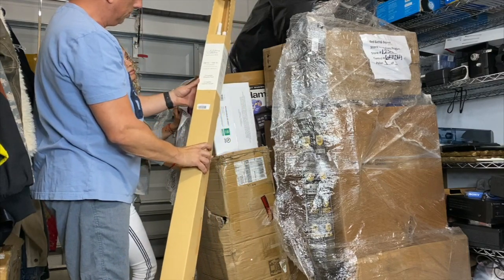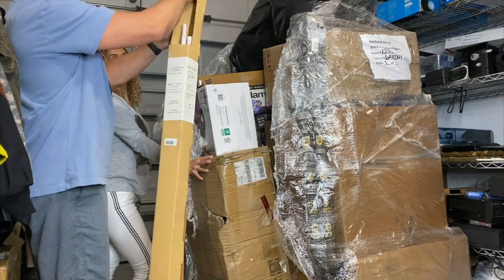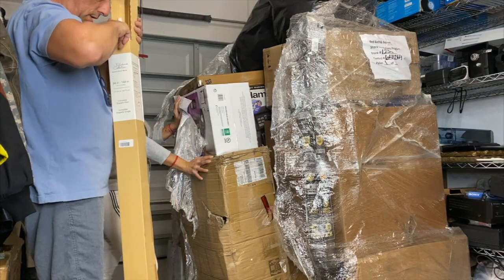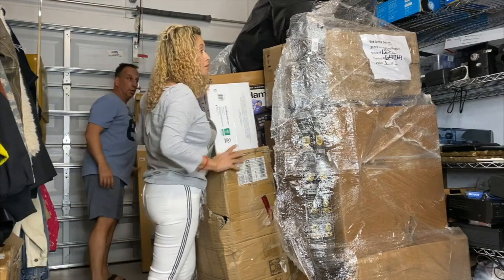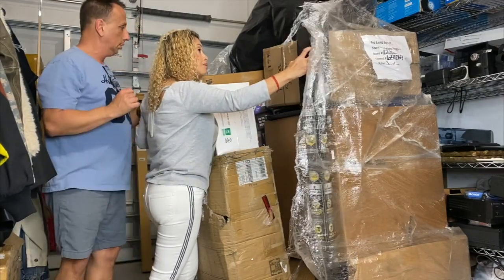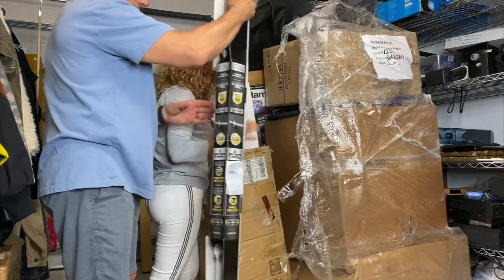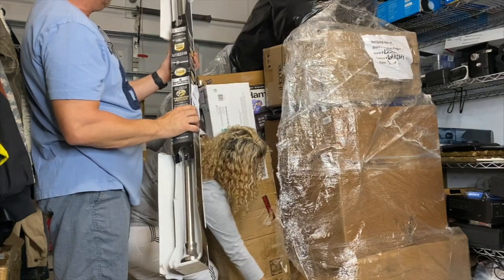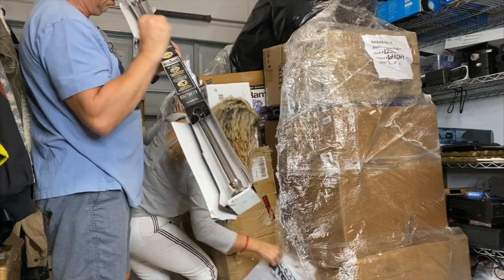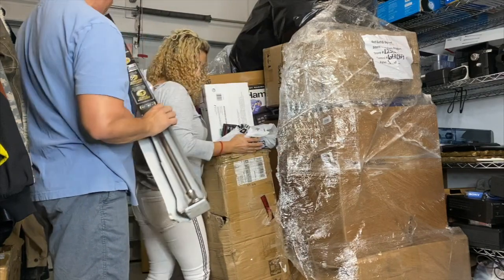Complete drapery rod, 84 inch to 144, it's adjustable. Don't know if it's missing something because the box is here, but it may have fell down in there. That's something we'll have to check out at another time before this falls on her. We have another one from the other pallet. Titan stainless steel, rust-proof. It's one of those extension rods for the shower curtain.